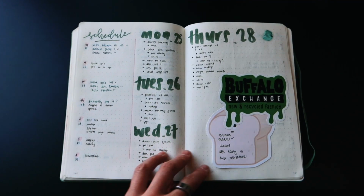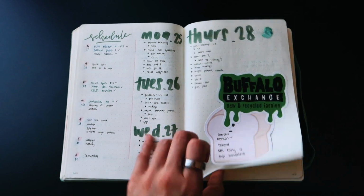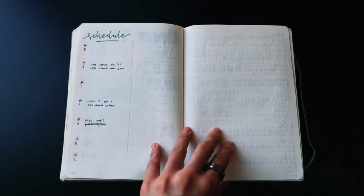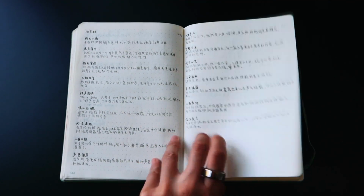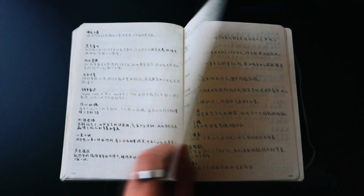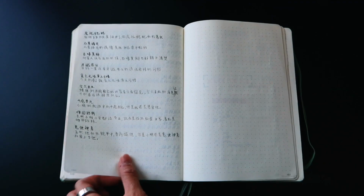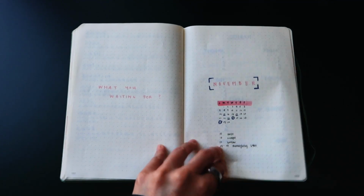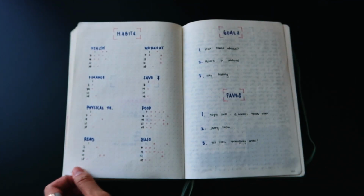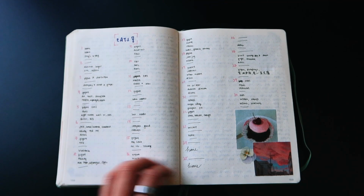And then I have a what-I-eat-in-a-day sort of log, just to keep myself accountable. Here you can see just random pages of Chinese practice, because I was taking Chinese at that time and I needed to remember writing certain idioms for a test. As you can see in November, it's pretty much the same thing. Nothing has changed except for the color scheme. You can see the habits, goals, favorites, sentences a day, and then afterwards eats in the day.